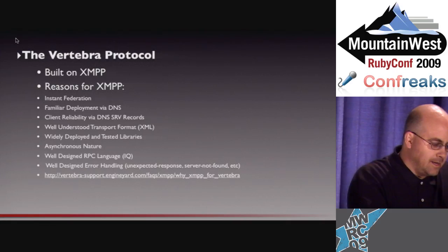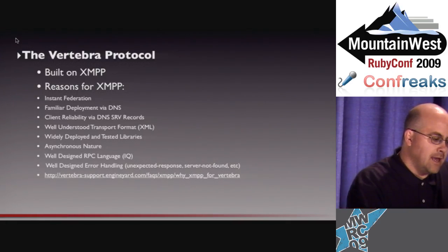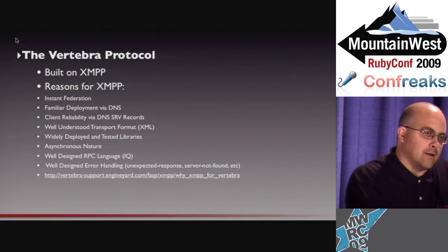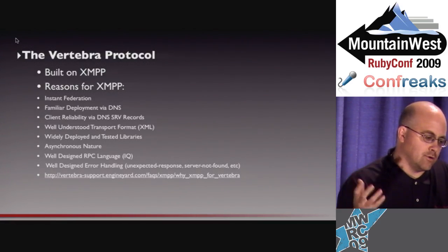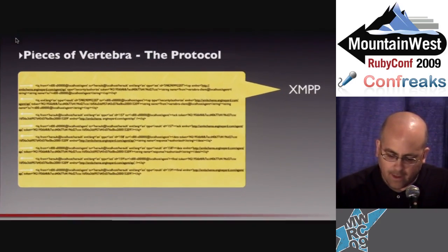You can read through these, and that URL at the bottom points to a more complete document that explains all the design reasons. But what it all boils down to is that XMPP has been around for quite a while. It's a solid, mature specification and had a bunch of features that were useful. And so the decision was made to build this thing on top of XMPP.